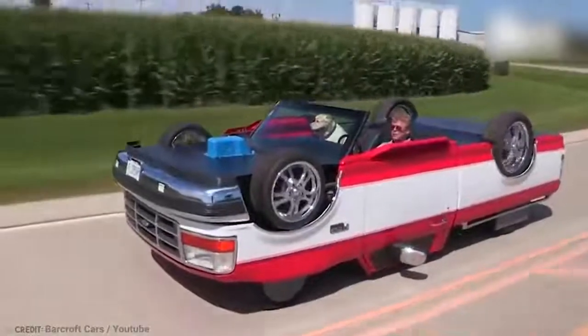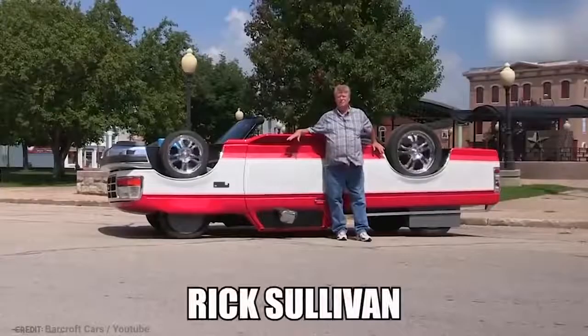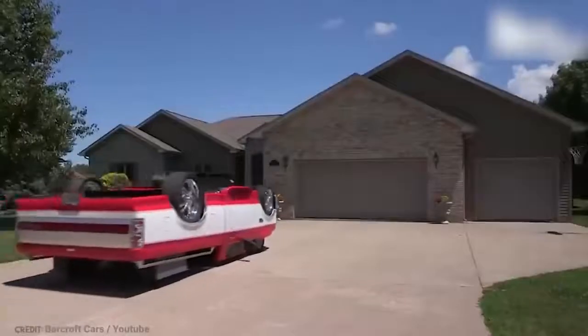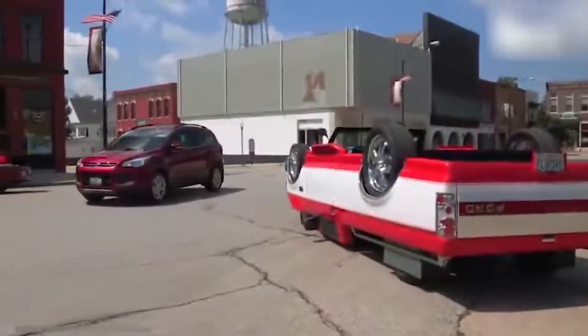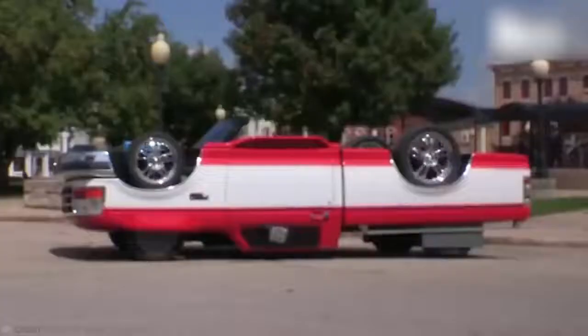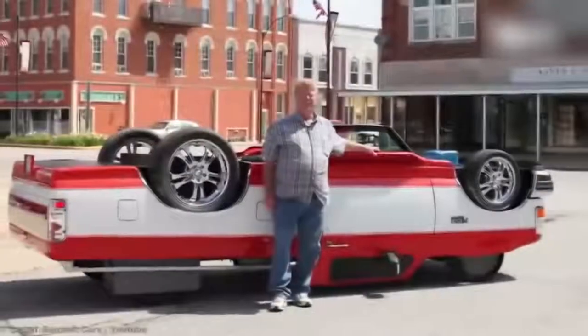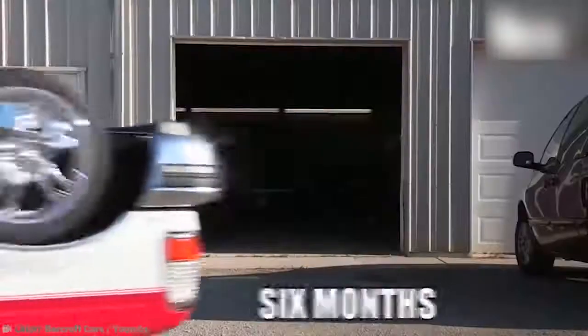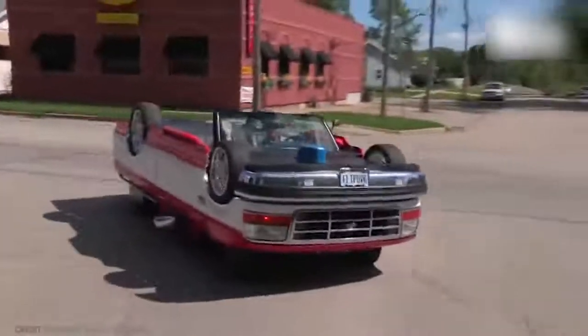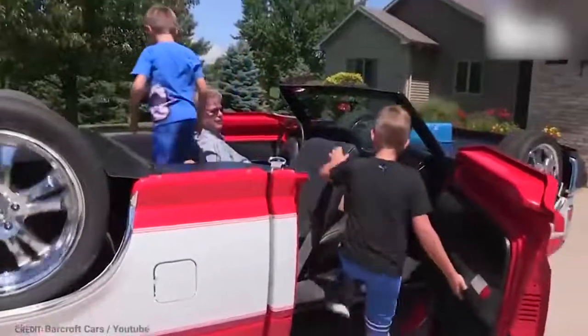Unless you're Illinois Collision Center owner Rick Sullivan. Of course, he does own an F-150, but unlike any you would have ever seen. It has been paired with a 1991 Ford Ranger to create an upside-down, topsy-turvy vehicle. Rick spent $6,000 and 6 months joining the two trucks together to create his one-of-a-kind and road-legal vehicle.